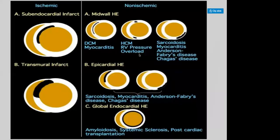Why am I telling you whether it is ischemic or non-ischemic? Similarly, in the non-ischemic as well, you can comment whether it is dilated cardiomyopathy or myocarditis, or hypertrophic cardiomyopathy, or sarcoidosis, or Fabry disease or Chagas disease. Similarly, whether it is a transmural infarct or really on the non-ischemic side, if you see epicardial hyperenhancement, then of course you can comment it is sarcoidosis, myocarditis, or even Chagas disease as well.